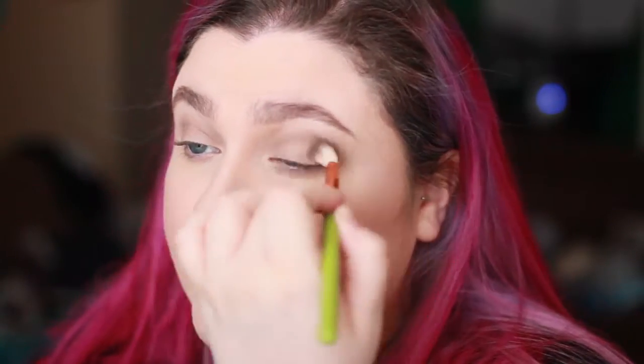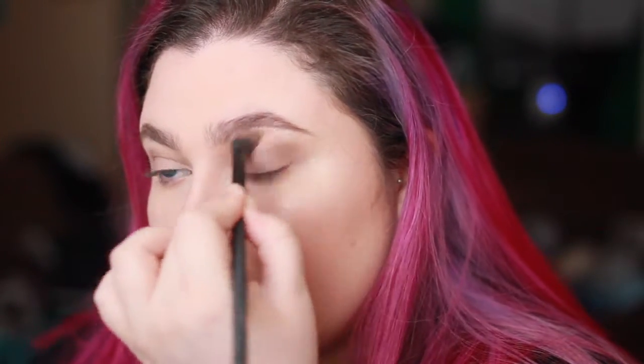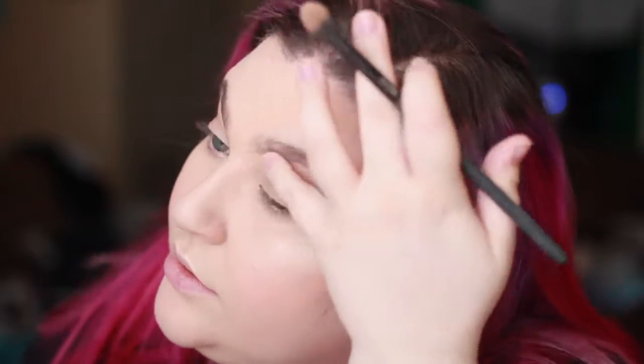So I'm just kind of running that color all over my lid. There's a little bit of kickback, not a ton. So I'm just running this in my crease and my outer corner, and also kind of washing it over my lid a little bit. Then I'm going to go in with another blending brush and just kind of blend that color out a little bit more. You could use your finger or another blending brush. I'm using a combo of both.